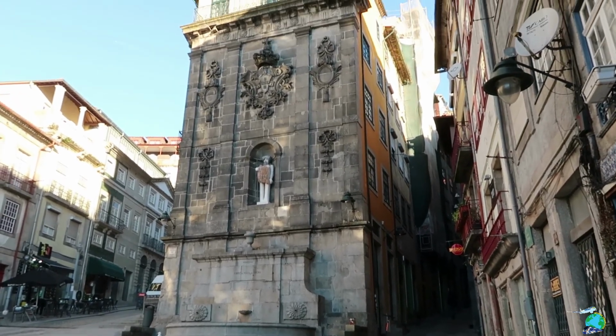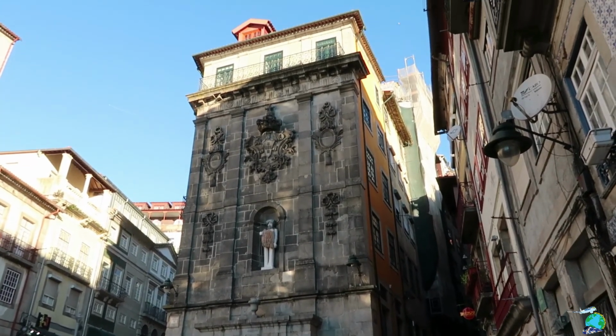We are right now taking a walk through the historical city centre of Porto, which by the way is part of the UNESCO World Heritage Site.